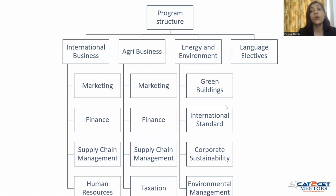Last but not the least, we have MBA in Energy and Environment. This particular program has been tailored to make sure that energy and energy-related topics are extensively covered. And these topics include green buildings, international standards, corporate sustainability, and environmental management, just to name a few.